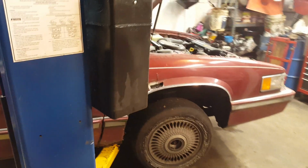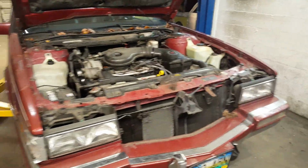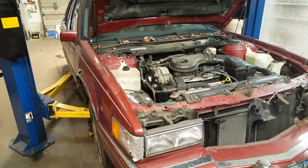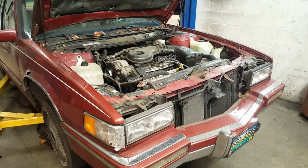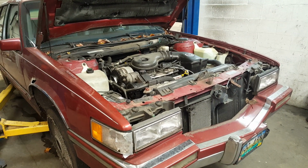I started working out of my garage 30 years ago. And this customer was one that lived down the street. I actually did the pre-purchase inspection on this car probably in about 1995. And of course it's fallen into disrepair. They still own it. Very hard-working people, but don't have a lot of money.